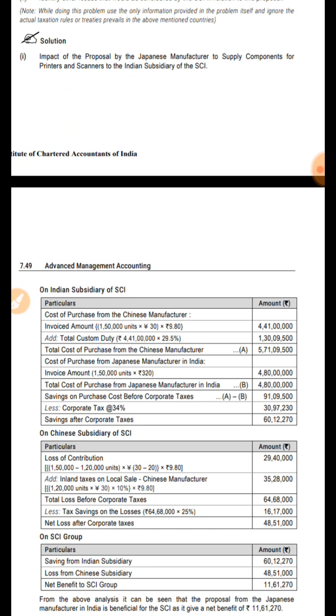So this is the impact on the Indian subsidiary. So what is the impact on the Chinese subsidiary? They are going to lose the contribution, because if they are not selling in the Indian market, how much they are not able to sell is only 30,000, because the 1,20,000 they are anyway able to sell in their local market itself at the same price. So how much are they going to lose? That additional 30,000 units which they were able to sell in India.